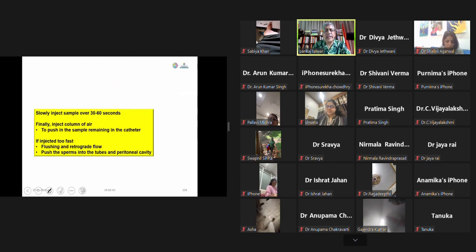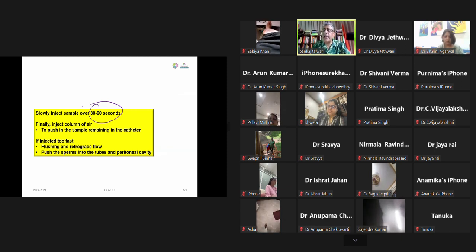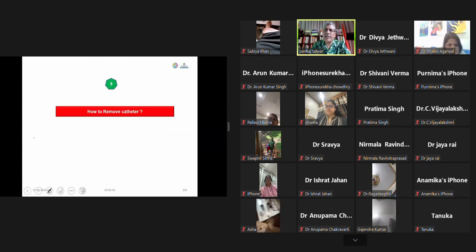Then, how to inject a sample? The sample goes in over 30 to 60 seconds approximately. So 30 seconds means count till 30. 1, 2, 3, 4. So don't inject too fast. Gently push it. Count till around 20, 25, 30. That's the way we do it.